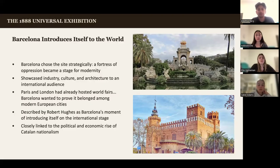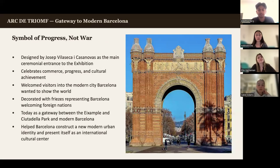And so now we're going to move on to the Arc de Triomphe, which is one of the keynotes of this exhibition. Visitors would enter the exhibition through the Arc de Triomphe, which we've all seen a million times. And this arc served as a ceremonial gateway into the fair. What's different about Barcelona is that unlike other arches that celebrate military victories like the famous one in Paris, Barcelona's arch really symbolized progress, commerce, as well as cultural achievement, which was the purpose of the fair. Another really cool aspect is that the arch was decorated with sculpted friezes that represent Barcelona welcoming all of these foreign nations. Again, kind of reinforcing that idea that Barcelona is really open, it's an international space.